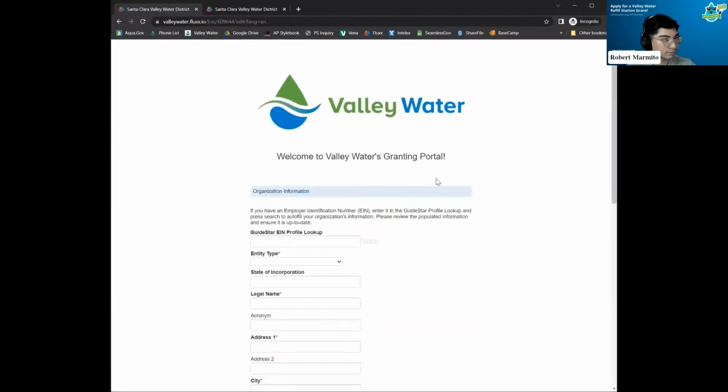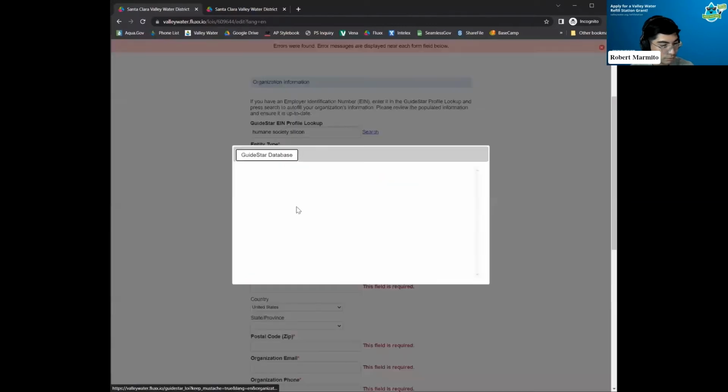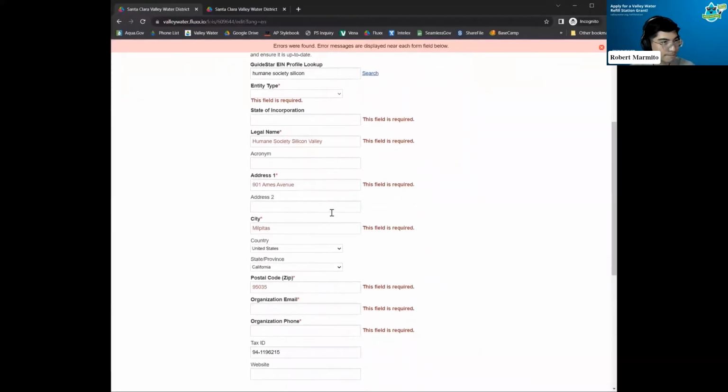So just click submit, and then you'll be brought here to the organization information page. If you're a nonprofit, we highly encourage you to use this GuideStar lookup tool. And you can just type in your organization name, hit search, and then it'll populate. And this is good because it'll populate the address into the field.